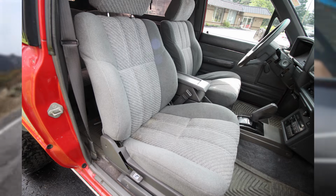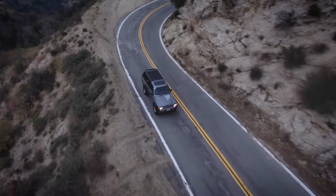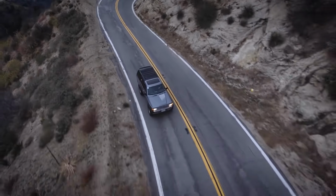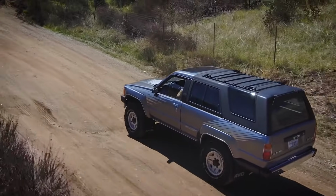The SR5 Sport seats are probably one of the most expensive seats to find, because they are at the top trim and not that many of them were made. But it has full adjustment, and from what I've heard, they are one of the most comfortable seats you can ever get in a 4Runner.